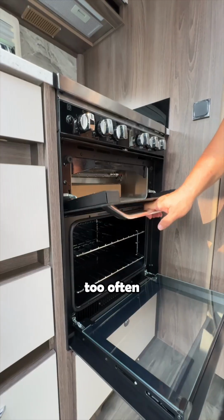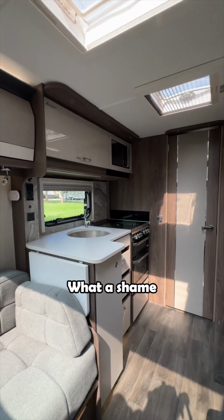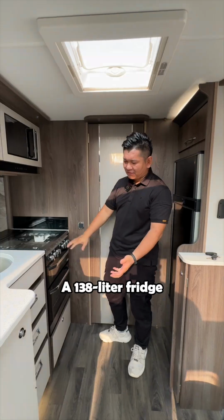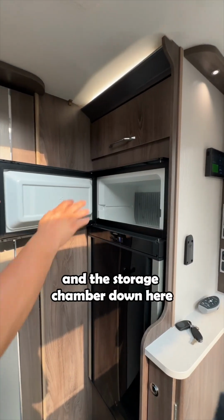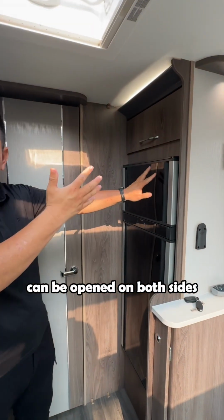The Chinese don't use it too often, but it is installed here and can't be changed. So it's a waste of space, what a shame. A 138-liter fridge, the freezer up here and the storage chamber down here. There's another merit of the automatic fridge. It can be opened on both sides.